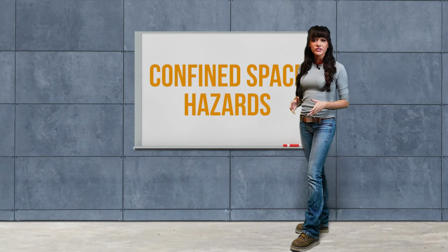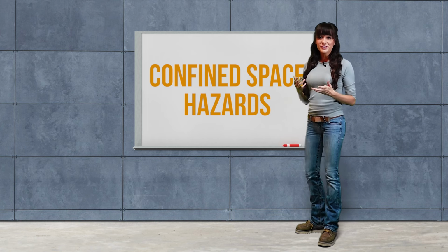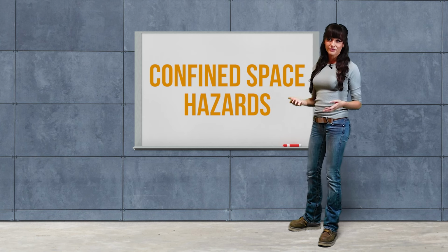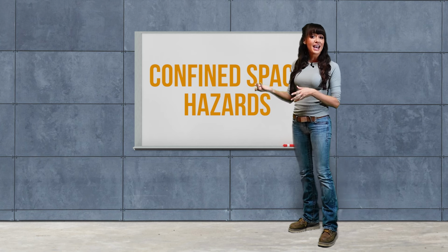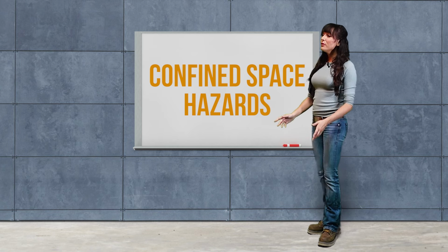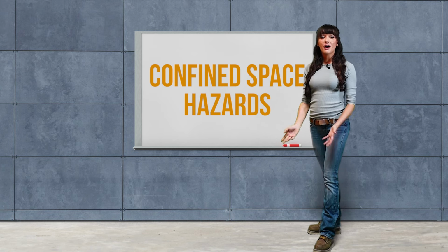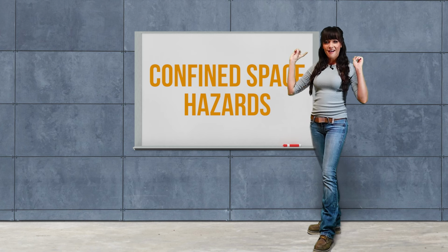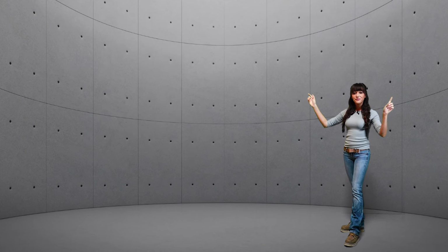Confined spaces are dangerous because you're in confinement with whatever the hazards are. The first step to working in a confined space is the same as any other dangerous work. Identify the hazards by performing a hazard assessment. Although there are endless configurations of what a confined space can look like, for this segment, let's use the example of this tank to illustrate them.